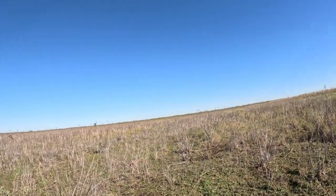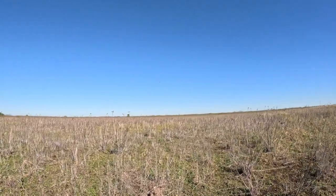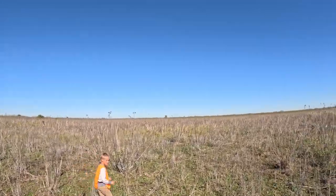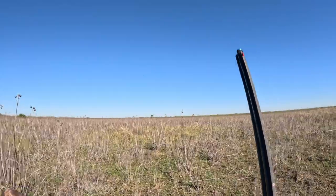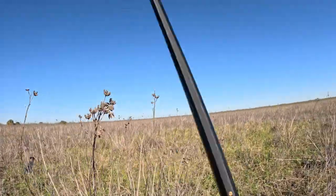Bird down. Yeah. Find him up here. That was a good shot. Hopefully. Good boy. Wait, Ryland. There might be more. So just wait. Stay beside me. Find him up. Find a bird. Over here.